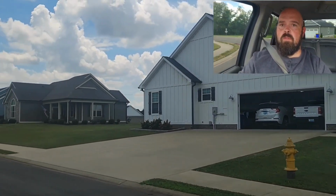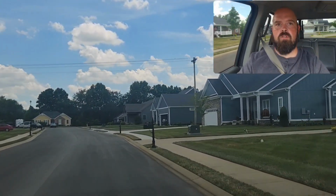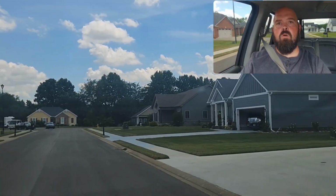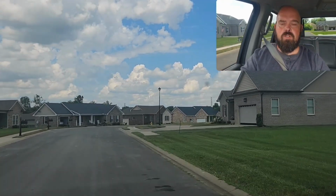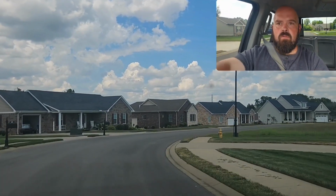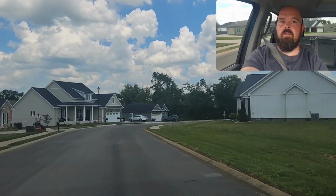So they got some really cool builds. I like the way they do some of these builds, they kind of remind me of a Goodall Home, that kind of thing, which is a local builder. So yeah, if y'all like it, it's Retreat at Fox Chase here in Franklin. If y'all have any questions or whatever, just hit me up. I'd be happy to give you some more information about the town and everything.